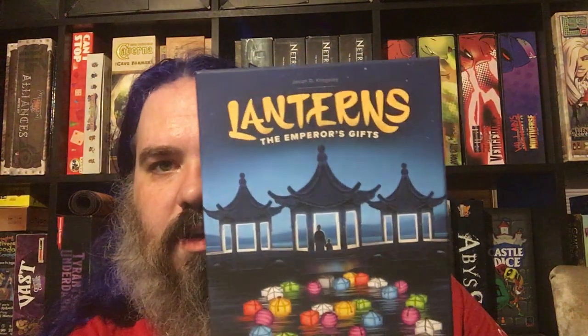Next is... All right, let's keep going with expansions. Lanterns, the Emperor's Gifts expansion. I have Lanterns. I really like Lanterns. Finally picked up the expansion. It was kind of a no-brainer because it was there at the Renegade booth, and I figured, why the heck not?